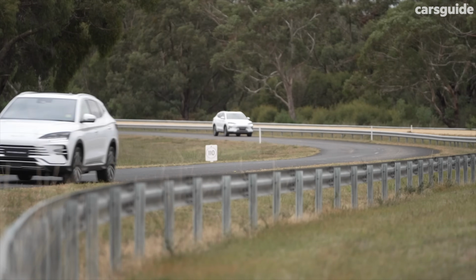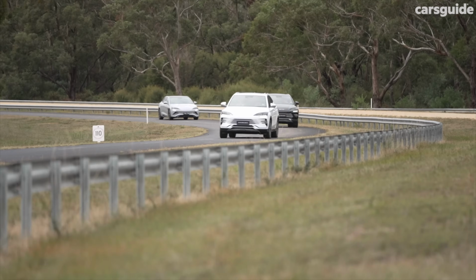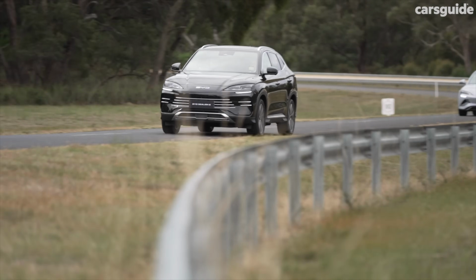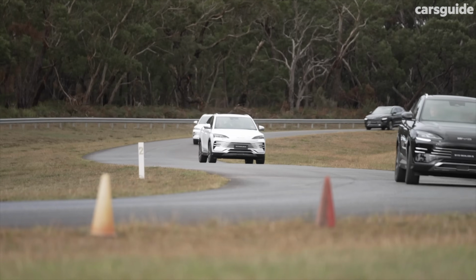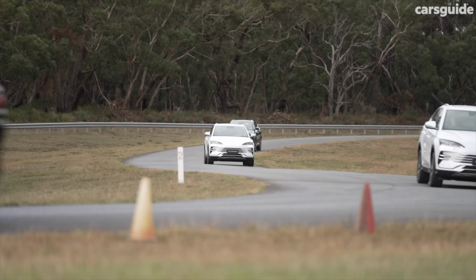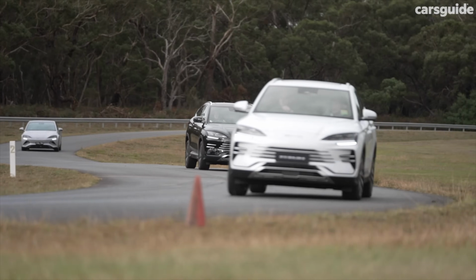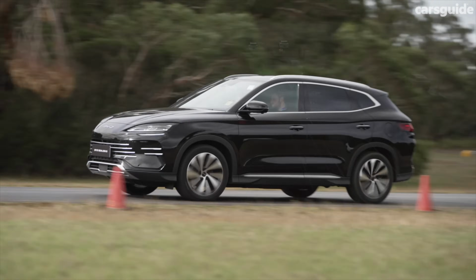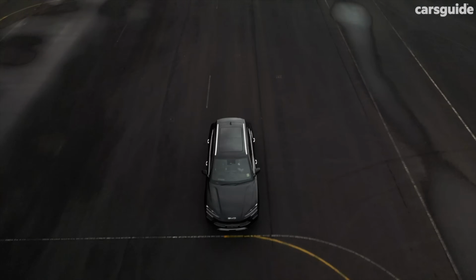In both models, a trio of driving modes are included, which are Eco, Normal and Sport, while, as per most PHEVs, there are EV only, combined and petrol only drive settings. The latter, by the way, can charge a good portion of the battery on the move. Speaking of electricity, BYD says the Dynamic uses 16.9 kilowatt hours per 100 kilometers, which is 1 kilowatt hour less than the heavier Premium all-wheel drive version.